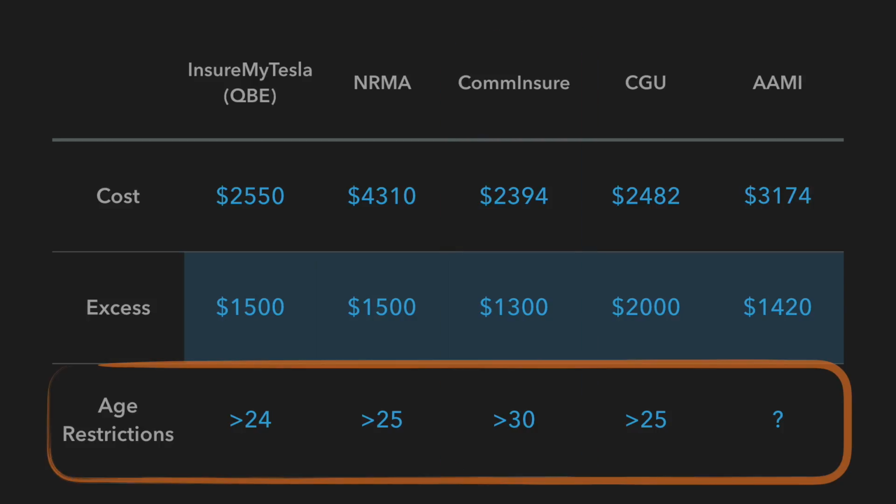Just a quick note about the age restrictions. Most of the policies allow younger people to drive the car, but if there was a claim, there would be an additional excess on top of the standard excess. For example, with my current insurer, QBE, if a driver under 21 were to crash the car, there would be an additional excess of $1,000.